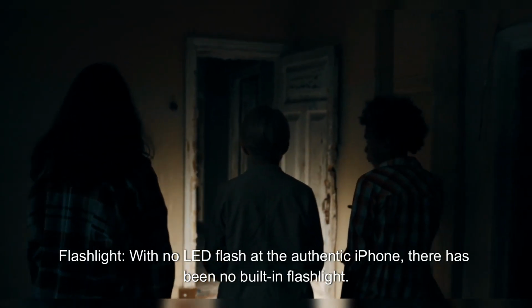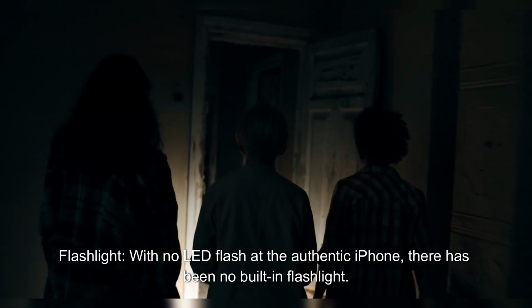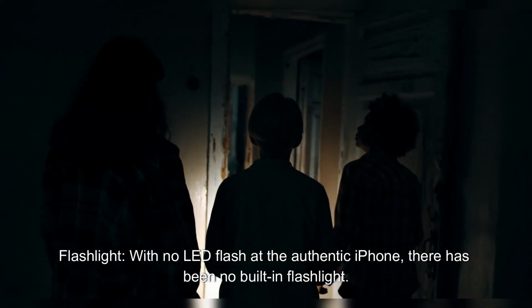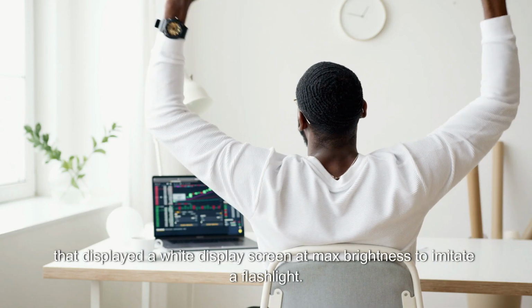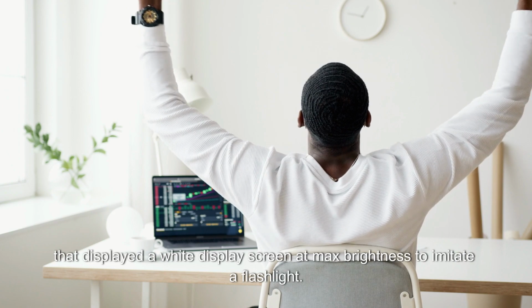Flashlight, with no LED flash on the original iPhone, there was no built-in flashlight. When the App Store launched, some flashlight apps were released that displayed a white screen at max brightness to imitate a flashlight.